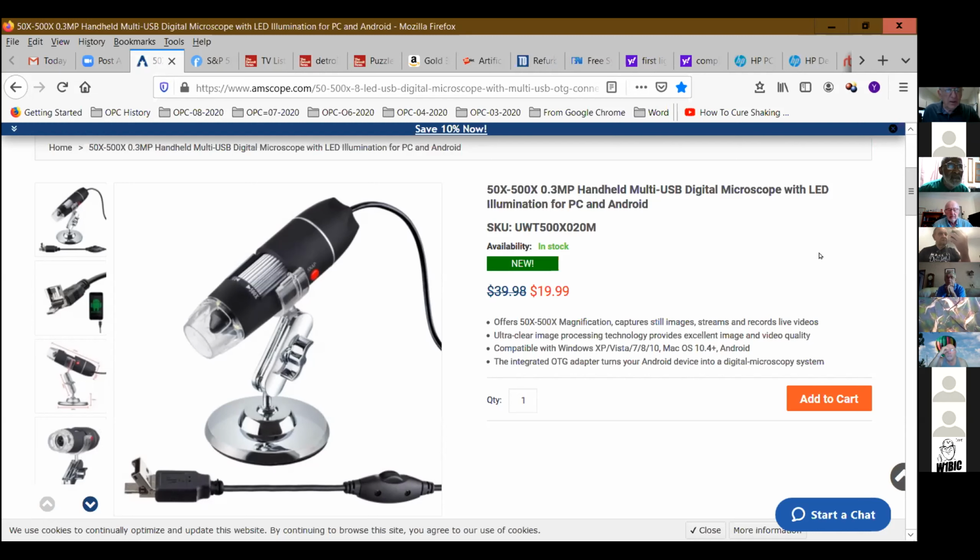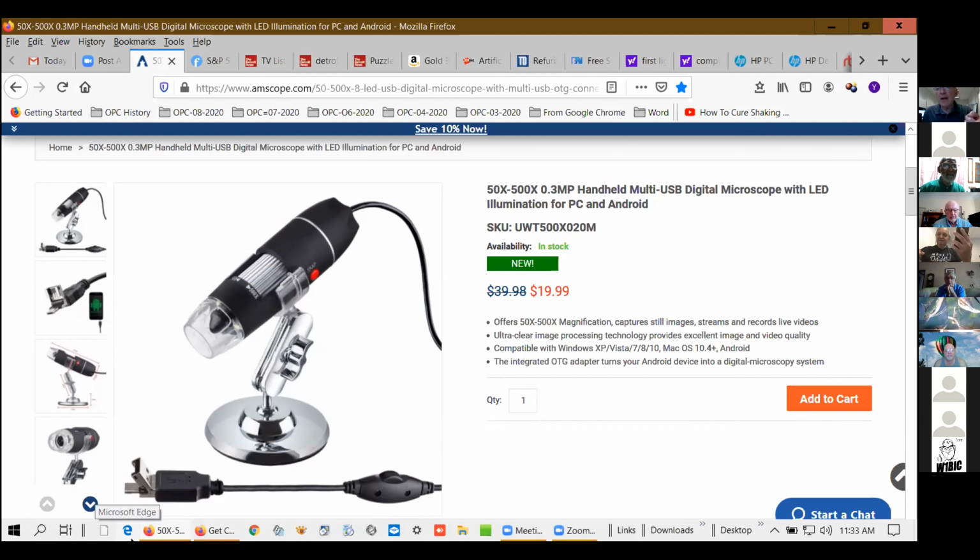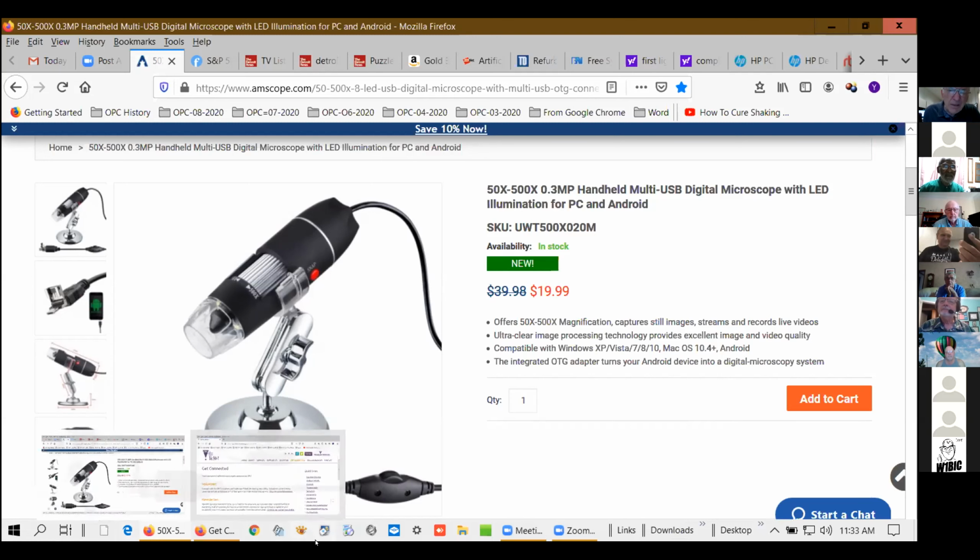The problem is that at 500x, your depth of field isn't very big. That's true. The problem I had was getting it focused and holding it steady enough to actually take a picture. The little stand helped a lot. I finally figured out if I set it up just right and set the little dial on the side at a certain place, and then just move things around very slowly, very incrementally, it worked out fairly well. And let's see if I can find my pictures here.